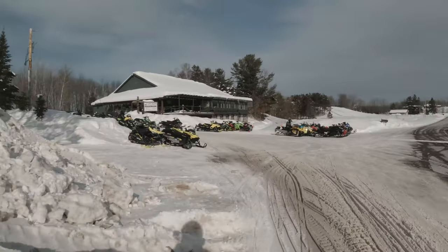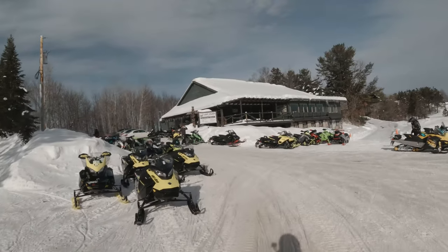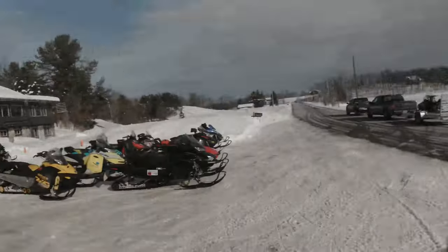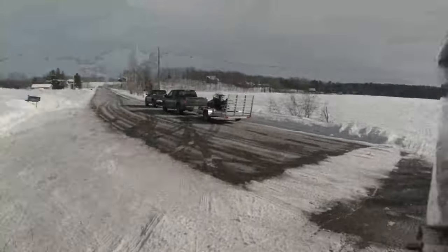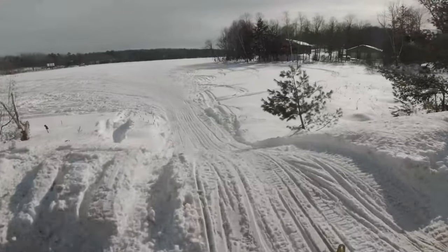Nice saloon, really busy, lots of snowmobiles and trucks. There's a few trucks parked on the road. I don't know if those are people that are out ice fishing or if they're at the restaurant and bar also.